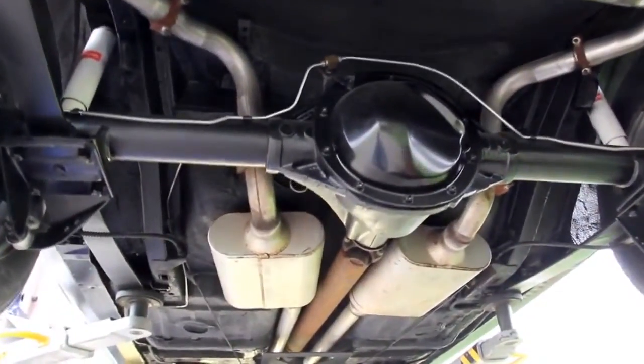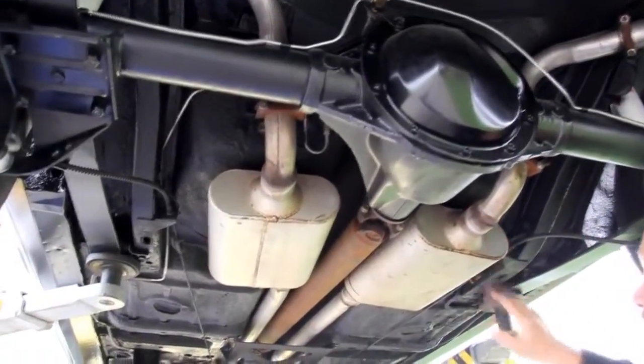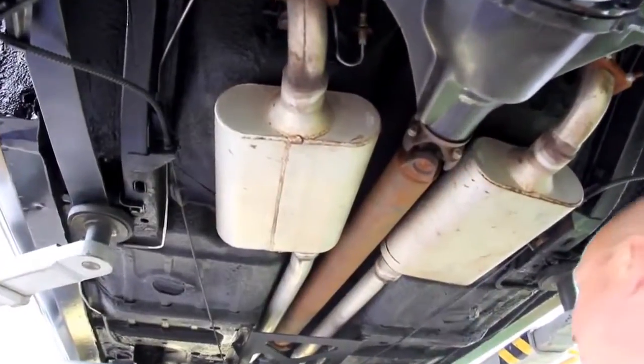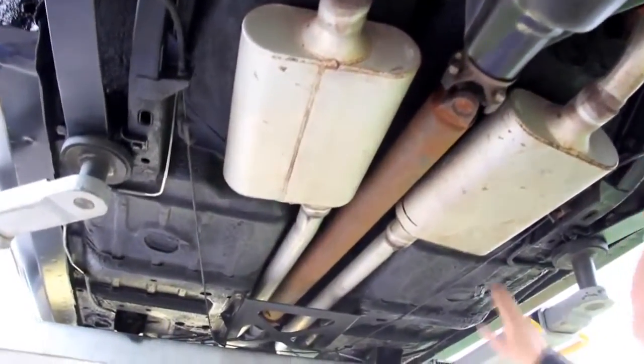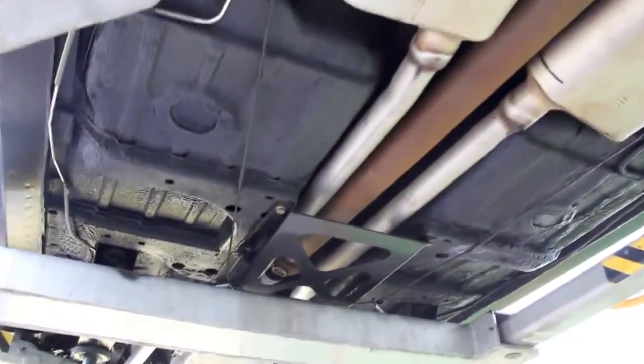Good looking exhaust system. The frame is in great shape. Good looking Flowmaster mufflers. Looks like the U-joints were replaced not too long ago. The floorboards have been undercoated. It looks like it has its original floorboards in it.